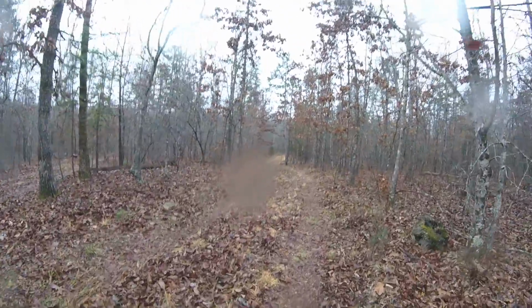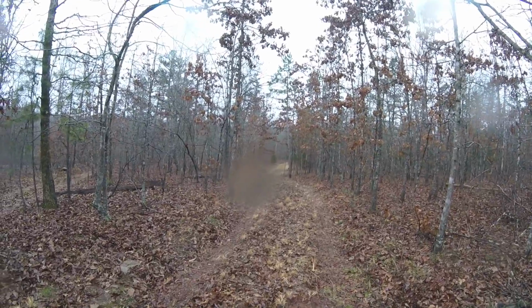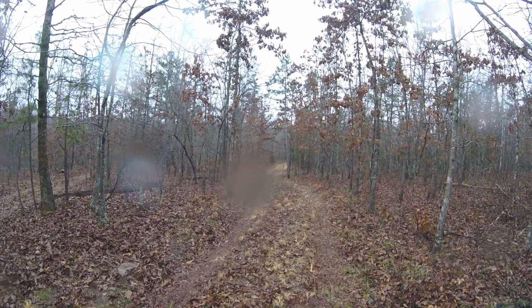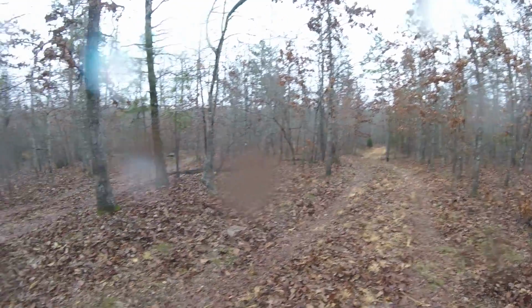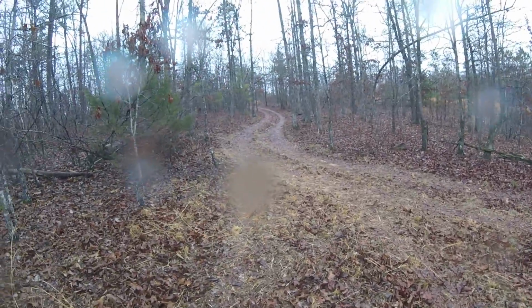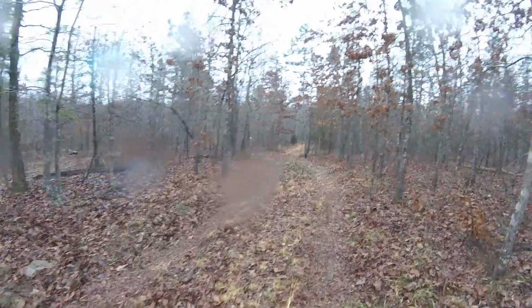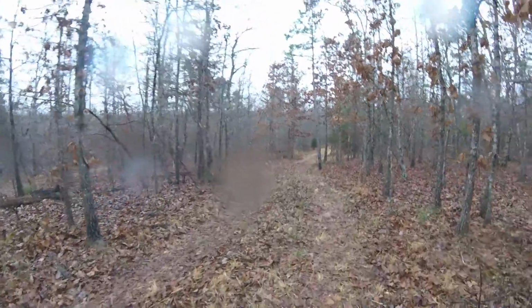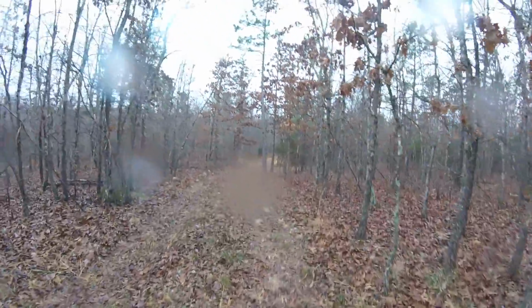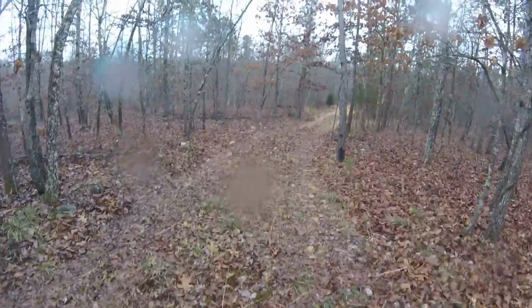Now this is the right part of the loop. All that down there was all overgrown, probably waist high if not more. So I trimmed all this back with the weed eater, my $60 weed eater that really kicked butt. I ran out of string. Chris had some more string, so I just strung it back up, and I was off again. It was a very productive day. A lot of weed eating.